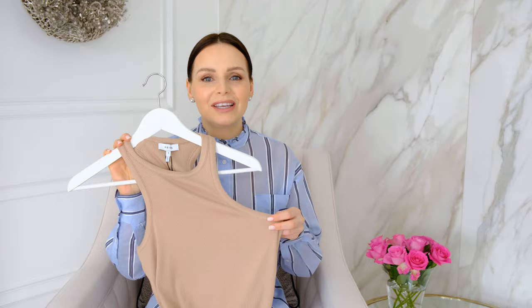Next, I want to share with you a beautiful summer tank top, and this is the first tank top that I have had in years, and I adore it. It's a beautiful feel of the fabric. It's actually 95% viscose, but there's viscose and viscose, and there's polyester and polyester, and two of them are not alike.